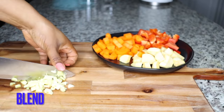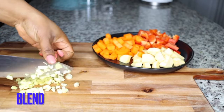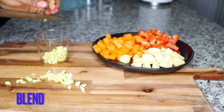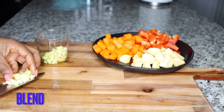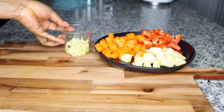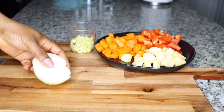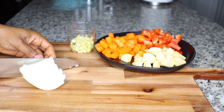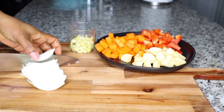I do it this way because I want these ingredients potent in the recipe. I don't want to blend, so this is intentional. You want to chop them up, so as you're eating this recipe you get to chew some of them just to get the potency of those ingredients and have this really strong.